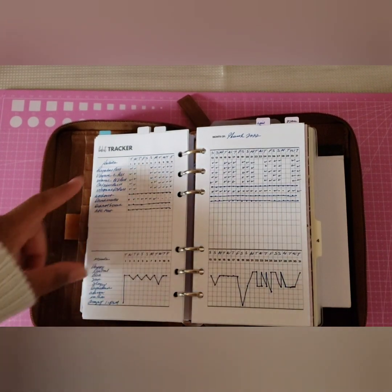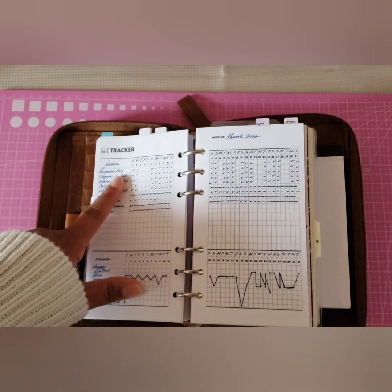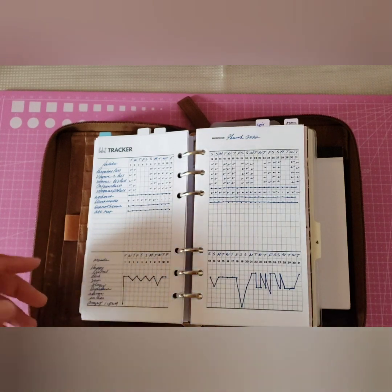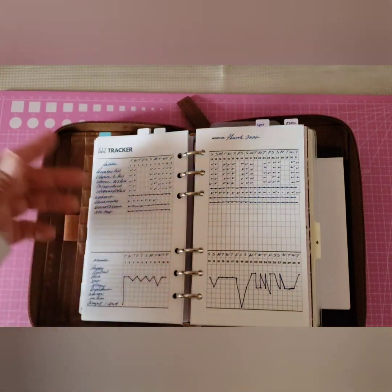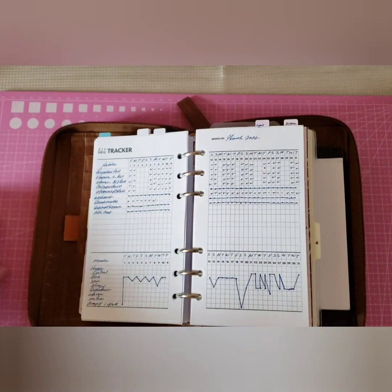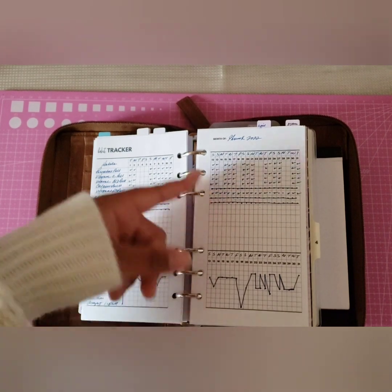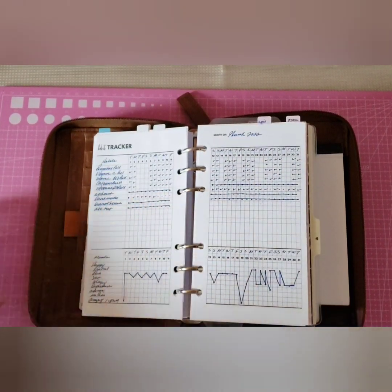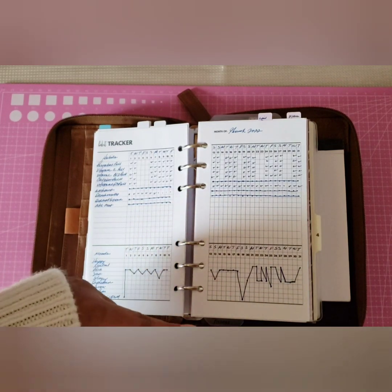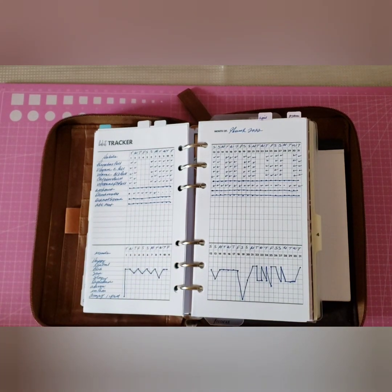So I have this broken down into, it says habits, but these are just the medications that I currently take and vitamins that I take, and I just track them. This month, I can tell the weeks were all over the place. I had days where I took them consistently, and days where I did not take them consistently. And because of that, I was able to see how my mood was, which is my moods down at the bottom.